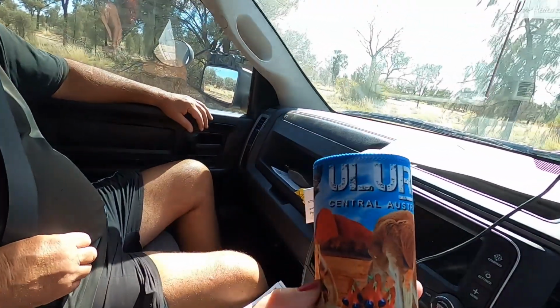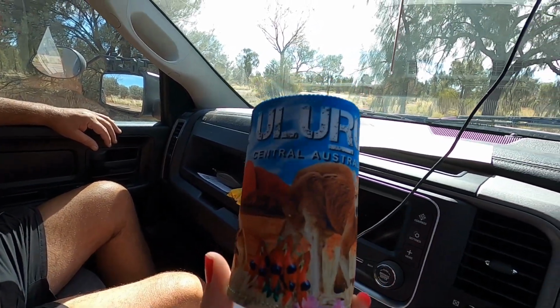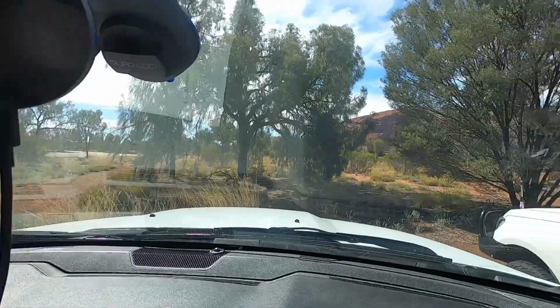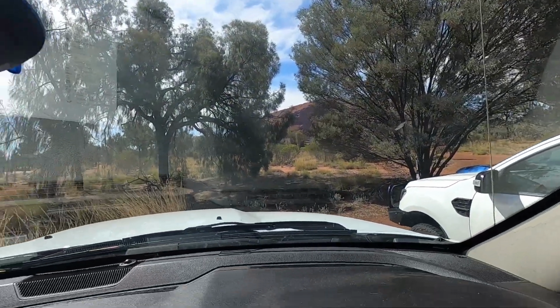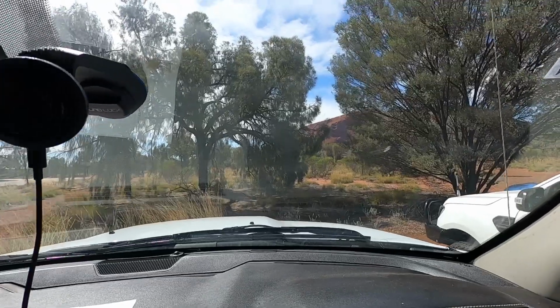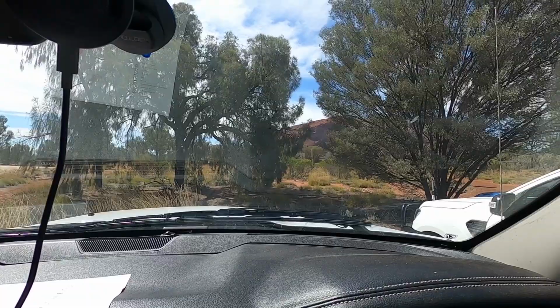We just went into the culture centre here at Uluru. Got our Uluru stubby holder. We collect stubby holders. I had to get one from here. There's a big rock through the trees there. We'll go and see if we can get a better look at it. You're not allowed to film or take any type of photography in the culture centre.